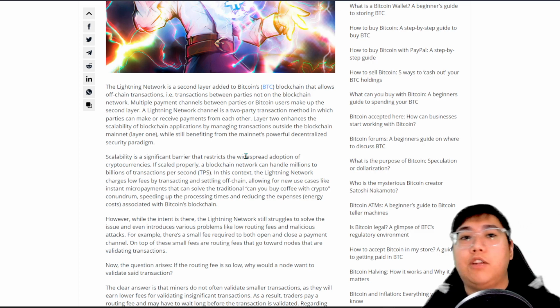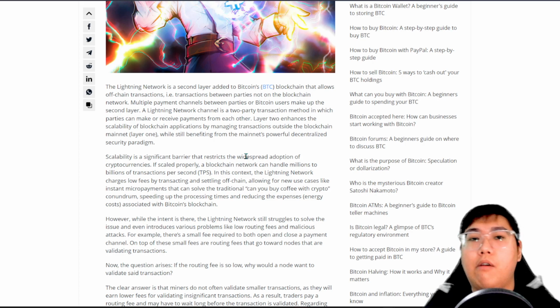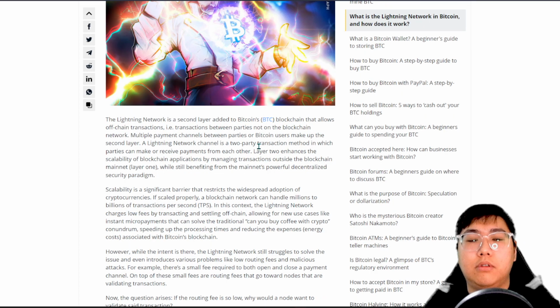When you send a transaction, it will take around 10 minutes, or even 15 to 20 minutes, depending on how fast the miners manage to find a block. On average, it's estimated to be 10 minutes. And when you send a Bitcoin transaction, we know that the fee is going to cost you a lot of money.